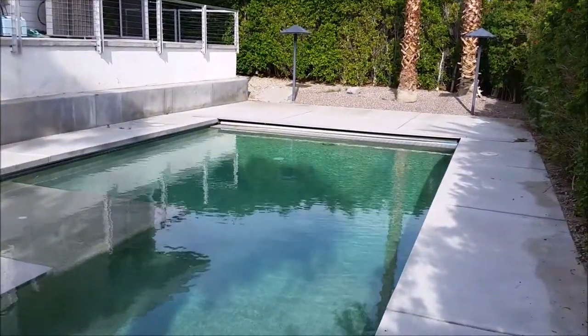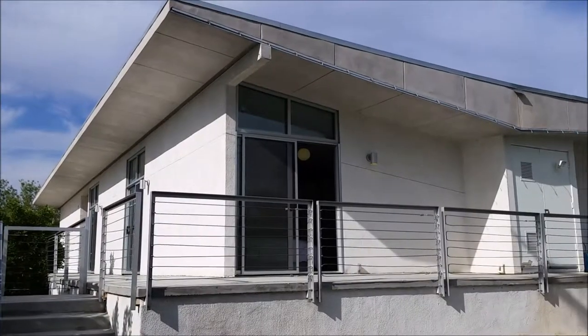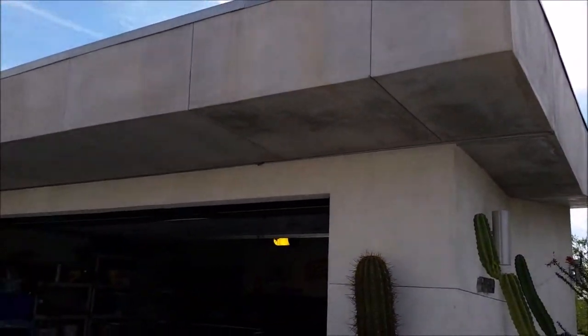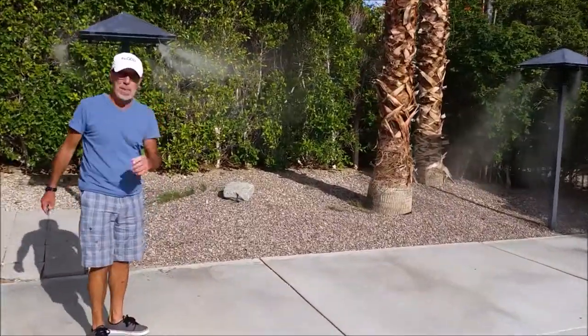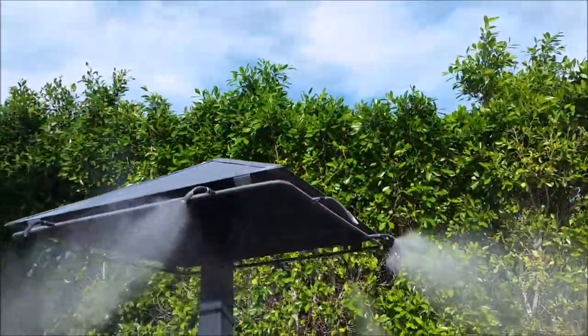Ron, what are those things on the other side? Those are also owned solar. Yeah, a lot of them are not. So what you do is you park yourself under one of these things.